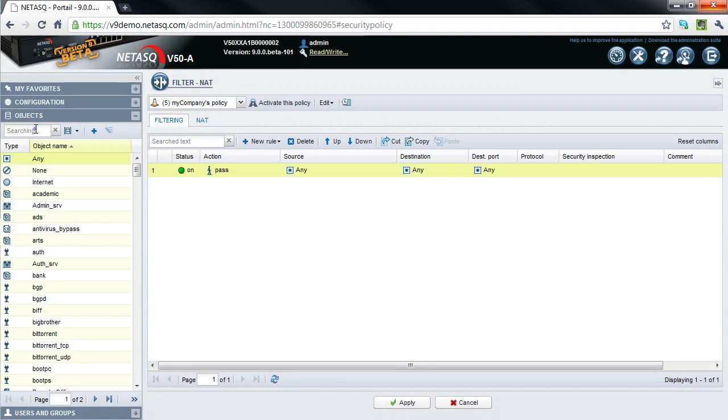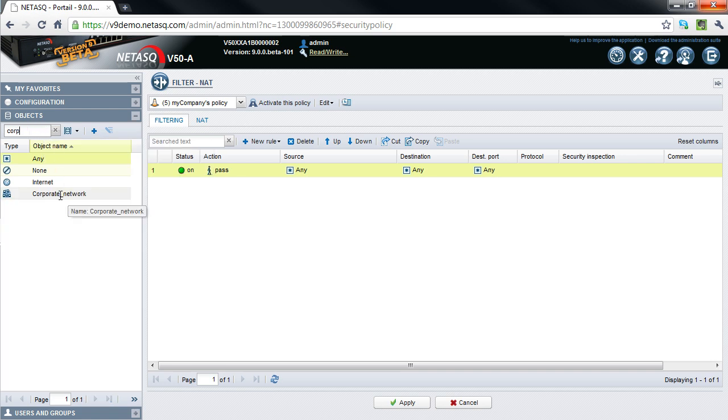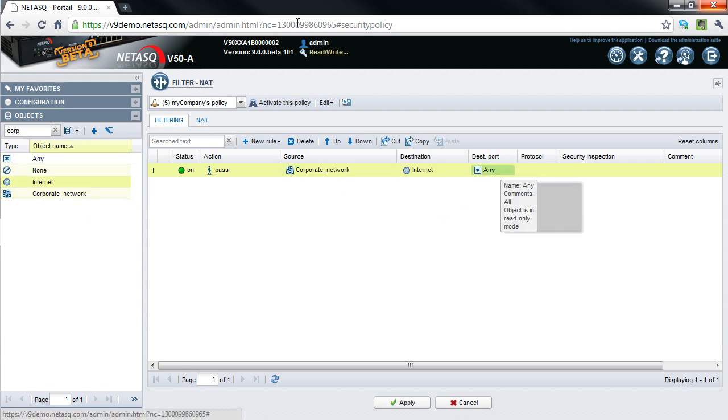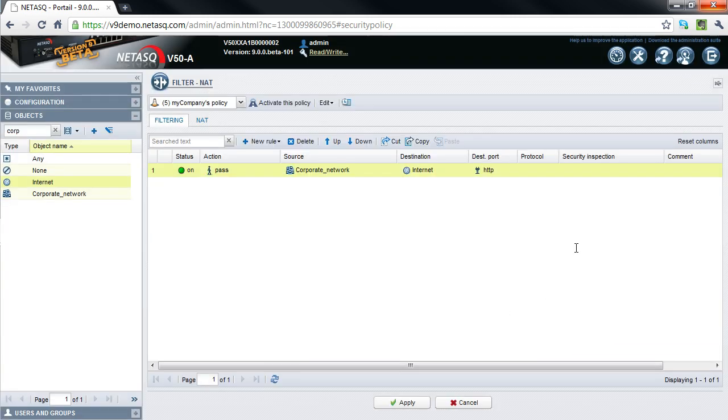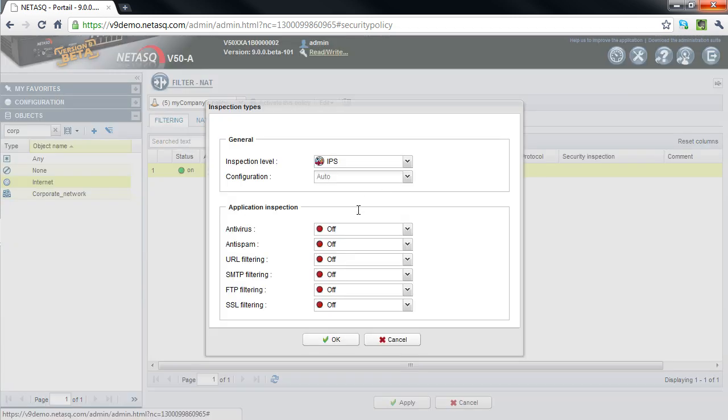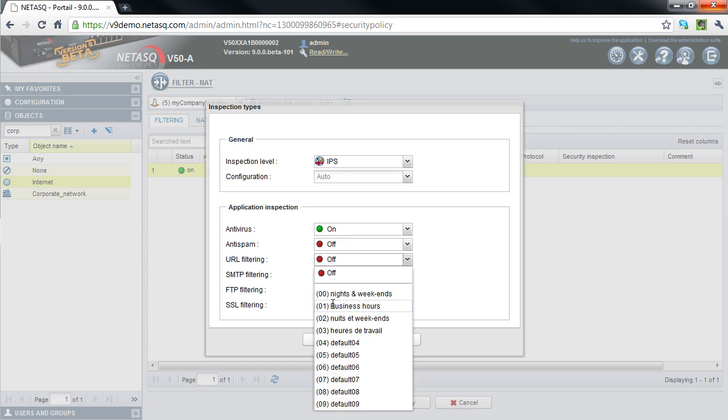The simple yet powerful graphical interface provides a number of predefined objects, seen here in the left-hand frame, which can be simply dragged and dropped into the new rule. He uses the object Internet, which is automatically defined, and chooses the destination port HTTP, while the intrusion prevention system, or IPS, automatically determines that the only protocol authorized is HTTP. He then associates an antivirus and URL filtering policy.